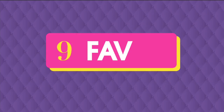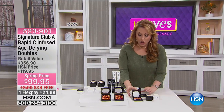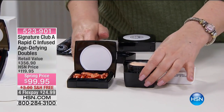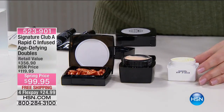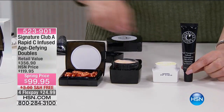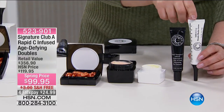Okay. All right, so here's the deal with our next product. You are getting the capsules. Remember, we just talked about the capsules. This is the C capsules, right? You also have your fabulous hyaluronic infusing day cream, your night cream, and your hyaluronic Tubes of Gold volumizing eye ointment. This is a double size of the eye ointment. You are also getting the Inhibitaline.